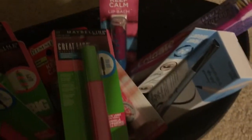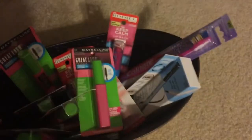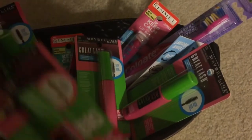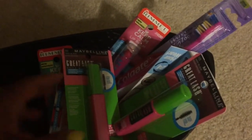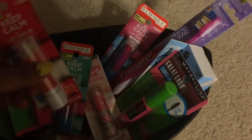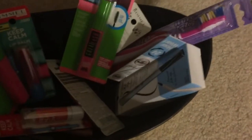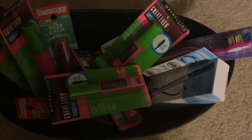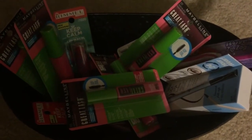Let me see if I can sit down and hold the camera. Let's see. We've got Maybelline. Y'all remember one of my videos, I got some of this Maybelline from Food Lion, a dollar and something on clearance. Baby Lips, Baby Lips, Baby Lips. Okay? I don't have a lot of makeup. Some people have just boxes and boxes. I don't have a lot of makeup.